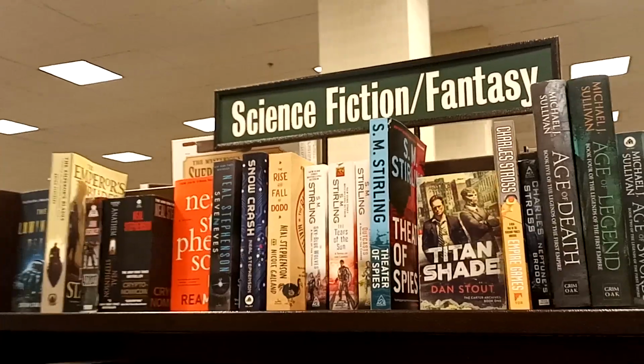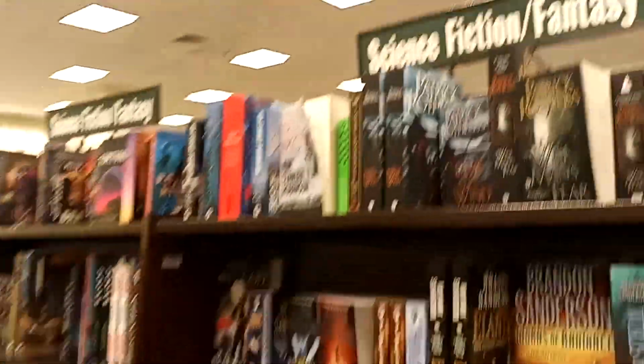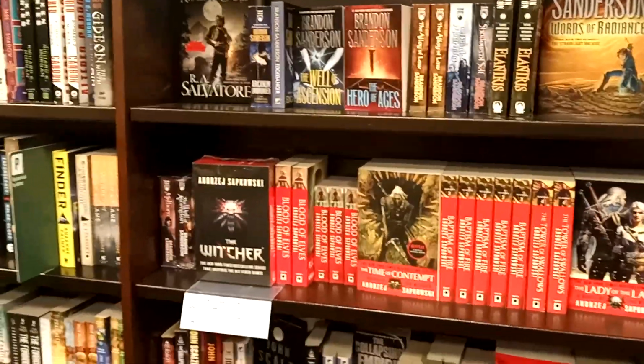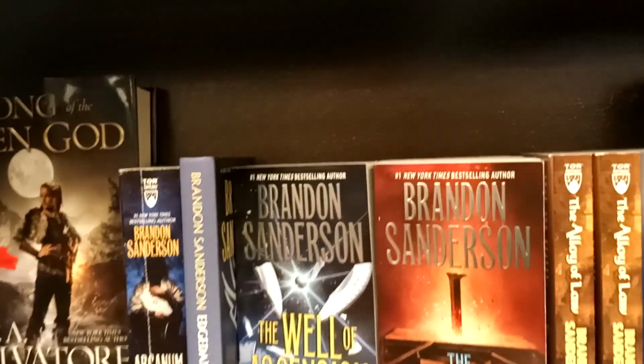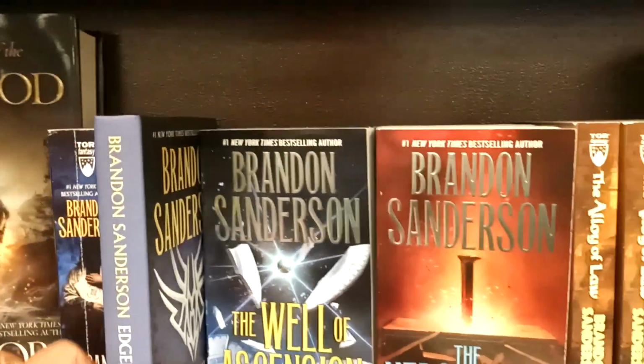The sci-fi fantasy paperbacks section. Oh my gosh! Found the section, but where are the small paperbacks? The small ones, tiny ones. They're like big, thick ones. I feel like I hear more and more people talking about Brandon Sanderson. I don't understand how many sagas does he have? Is it one?